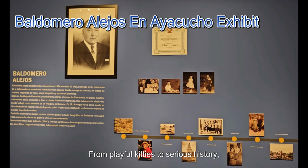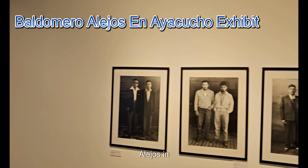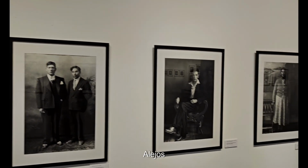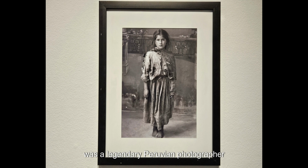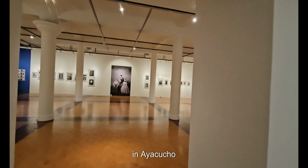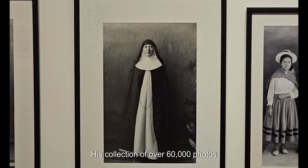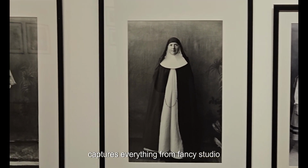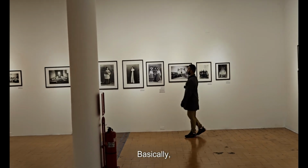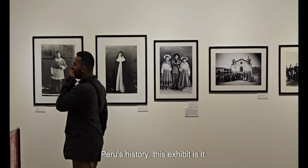From playful kitties to serious history, we popped into the Baldomero Alejos En Ayacucho exhibit. Alejos was a legendary Peruvian photographer who documented the everyday lives of people in Ayacucho throughout the 20th century. His collection of over 60,000 photos captures everything from fancy studio portraits to the region's social and political changes. Basically, if you want a visual time machine into Peru's history, this exhibit is it.